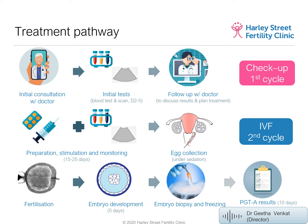That's what we do. And that's why if you are going to test the embryo, you can't have a fresh transfer in the same cycle, because it takes about 10 days to get the results of the test. So we have to freeze the embryo.